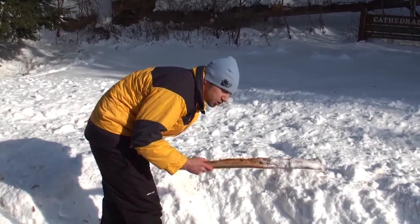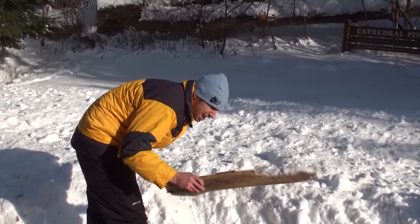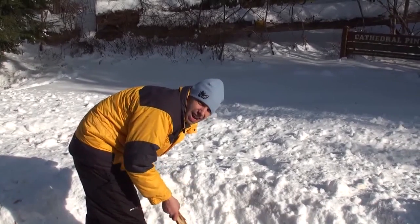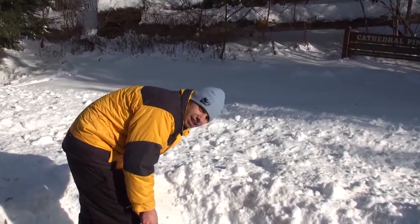Luckily only about 20-30 feet in the trail, I was able to find big chunks of white pine that are part of the old-growth forest which fell down here back in 1989. So we're going to try to shovel this place out and hit the trails.